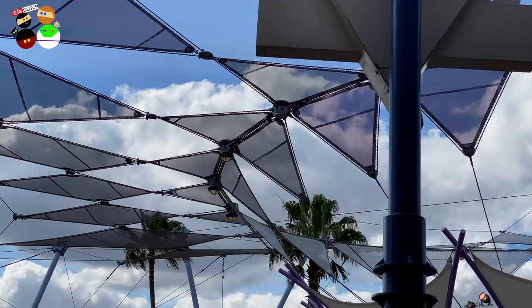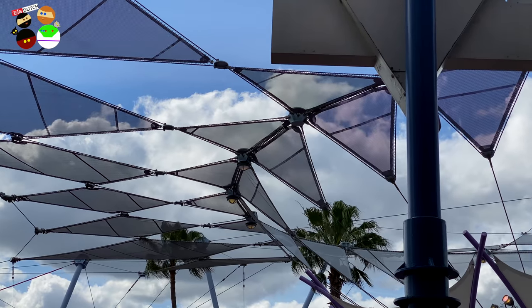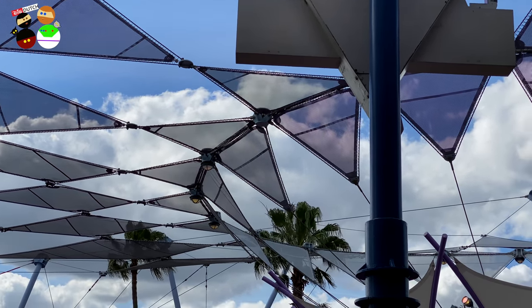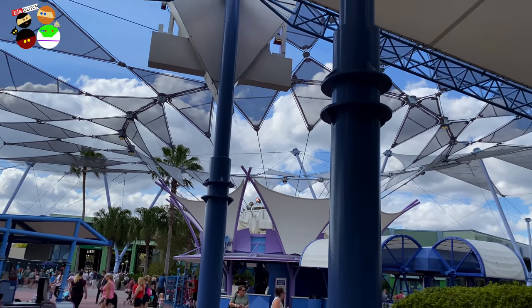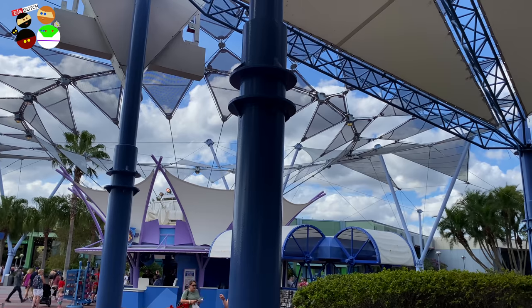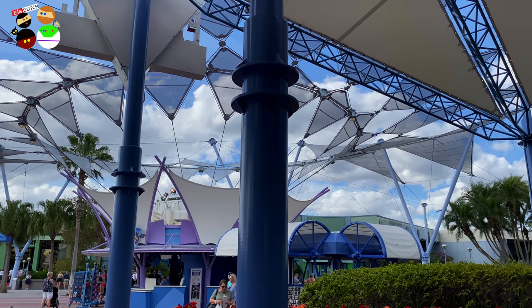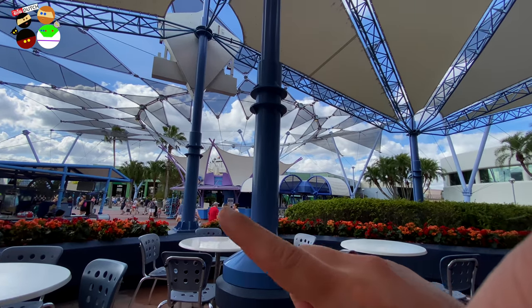I really love this shade creating system. It's like a dome. Love it. And it really keeps this hub cool. It's always nice to come back to this specific hub, this specific area.